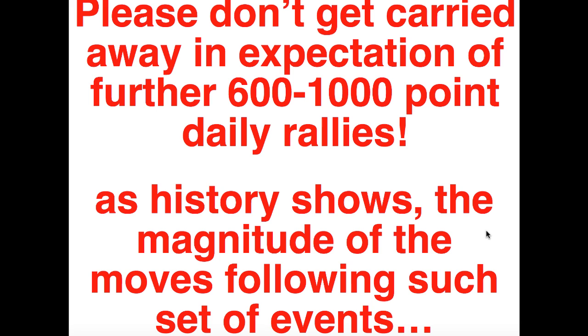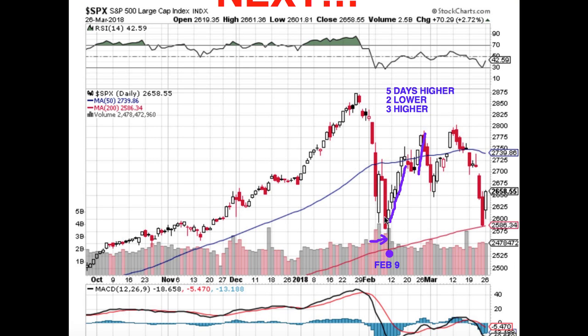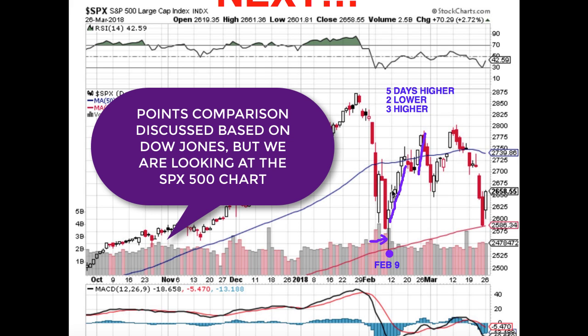As you can see from the previous chart, right, we're taking a look right here. Look at the magnitude of the further moves higher after February 9th. Look at the size of them. They're not these huge long candles, right? After this big one happens, you have much smaller daily rises. So maybe 100 points, a couple of 100 points, to the extent of maybe 300 to 400 points. But don't expect crazy moves higher on a daily basis.